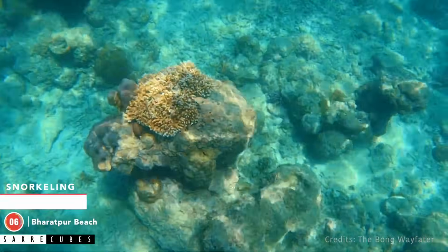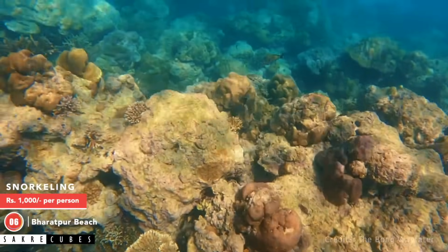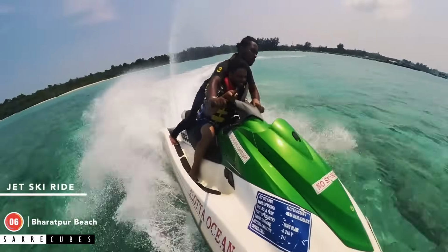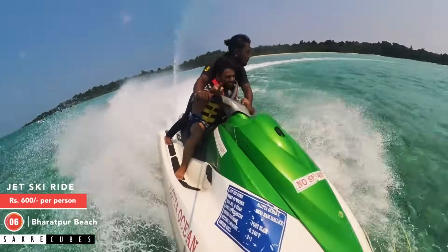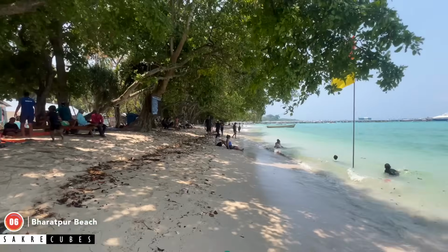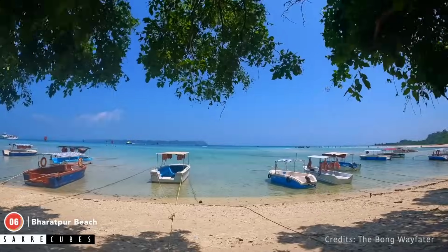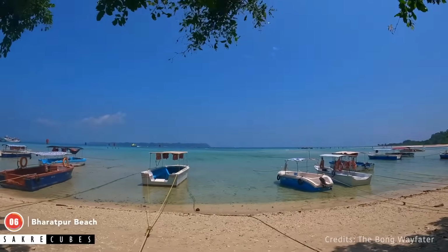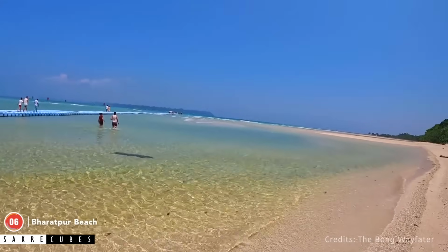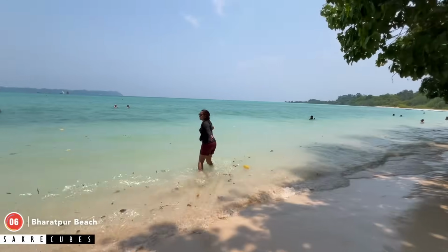We tried snorkeling here and it was the best experience compared to our previous snorkels at North Bay and Elephant Beach. We also tried the jet ski, which was far better compared to Goa. Gliding through the crystal clear water was the best part. We visited Bharatpur Beach during high tide and had a fantastic time. But during low tide, the water retreats up to half a kilometer, which changes the experience dramatically. So make sure to visit Bharatpur Beach during high tide for the best experience.